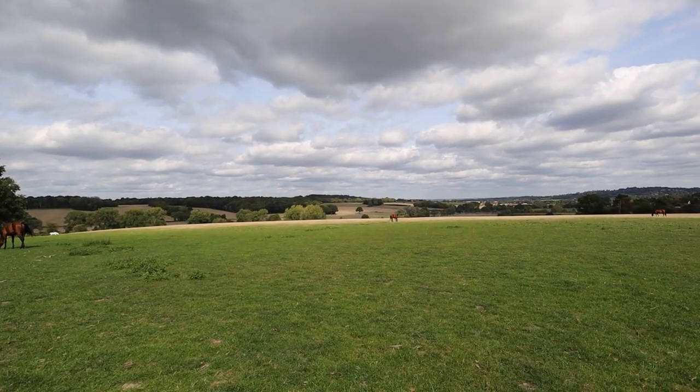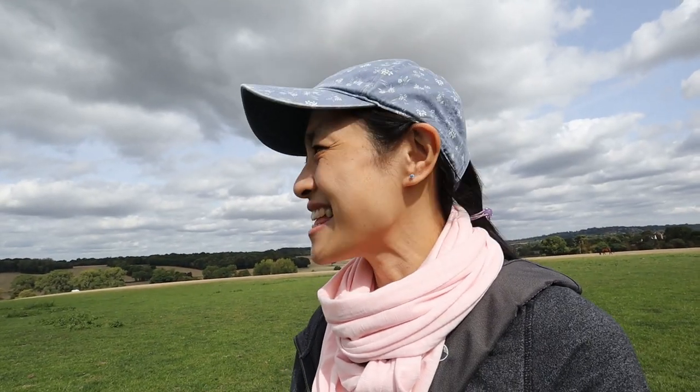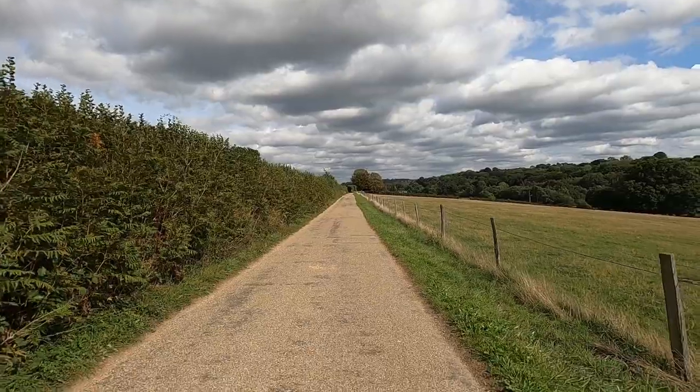They just sat behind me, minding their own business. And they're such beautiful creatures, horses. It's absolutely stunning. The view is just so good. I know it's just a big field and clouds and trees and blue sky. When you live in London, you don't see this every day, right? So I really, really appreciate being in the country. Imagine riding a bicycle here. That'd be super amazing.